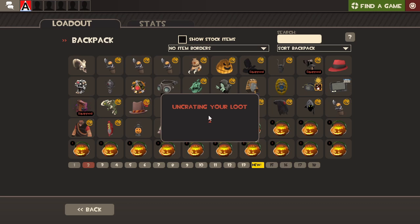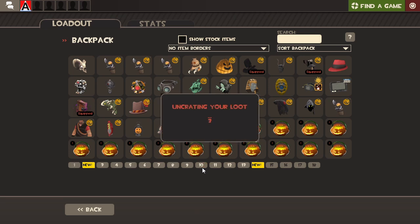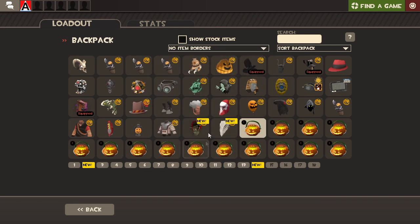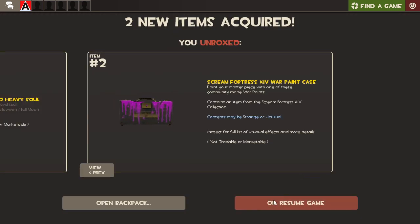Oh yeah, and you do periodically get either stuff you already have or doubles. The Voodoo Sniper and another spellbook page. I'm not doing anything with my pyro loadout, because my pyro loadout is perfect. A heavy voodoo crystal and a war paint.